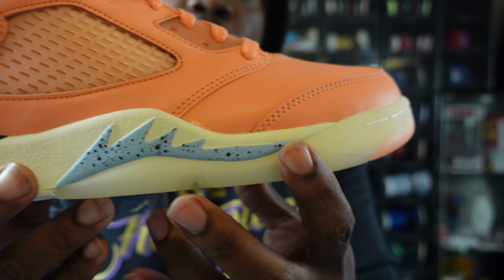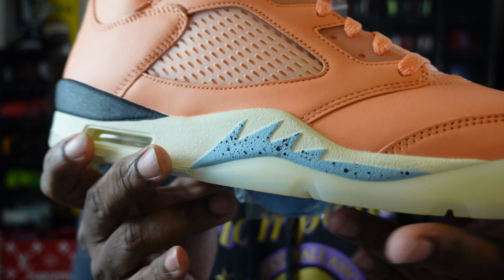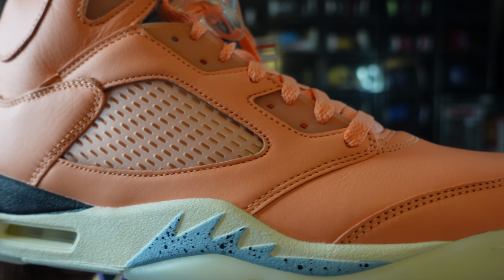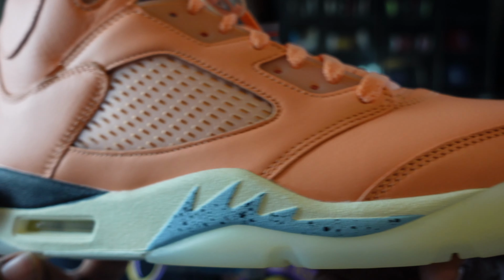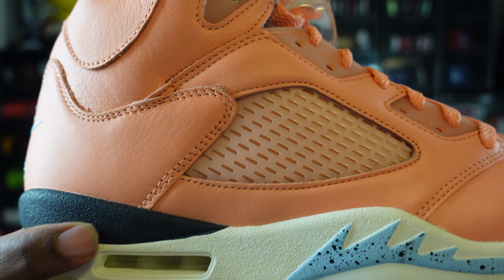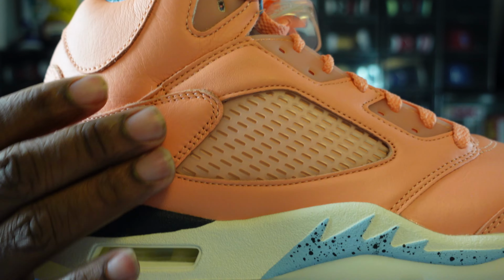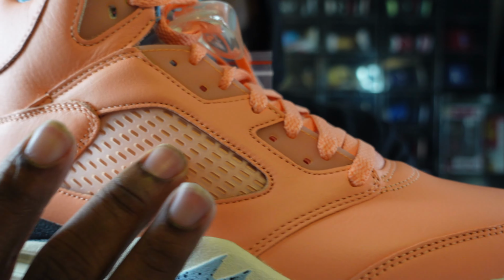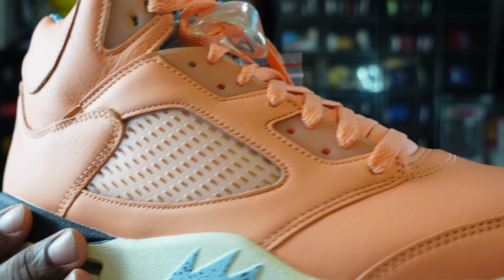You got your blue fire, blue flame with your pink sparkles in it. Again, that's Florida to the T, man. Around here, mixed in with some black to kind of color block the pink from the white and the blue. I like it. Your OG Jordan 5 window.